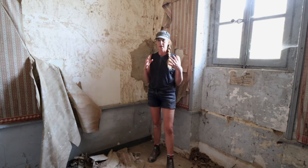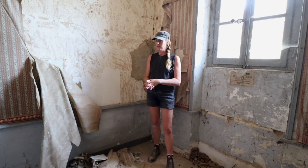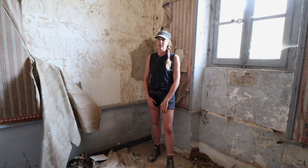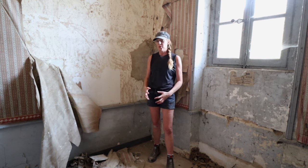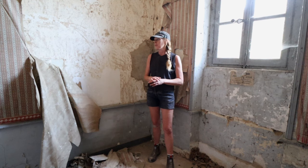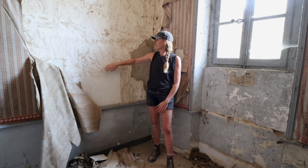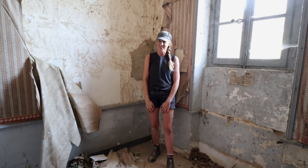But as I said, we are currently cleaning up the second floor to enable the second phase of roof works to start, which is a phase that will absolutely ensure that Pernon is protected. And whilst this deuxième étage is completely destroyed, one day, now that she'll be protected, we will ensure that she's restored as well.